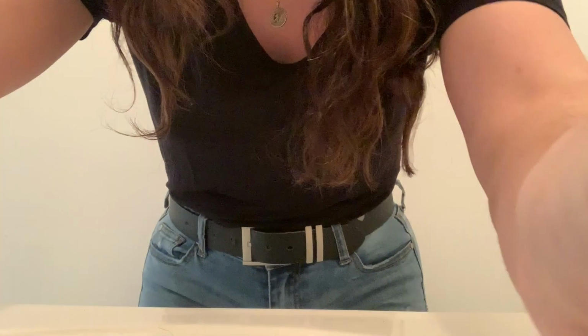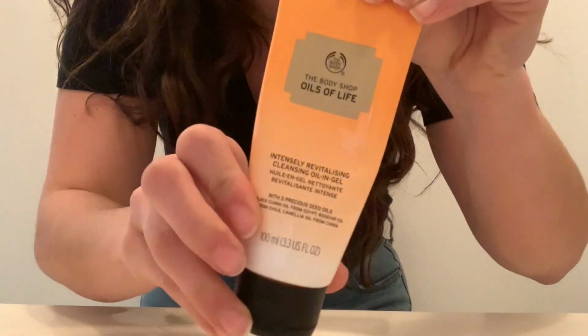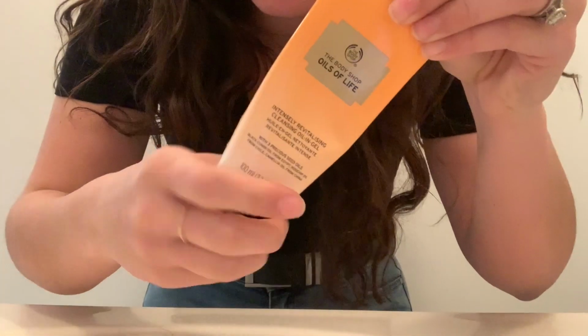So now I'm going to show you more of my actual skincare. So this part is going to be the actual skincare part. I don't really have a good setup here in my bathroom to show you my skincare, but this is what I use. It's the Body Shop Oils of Life. You can see it fine on here.